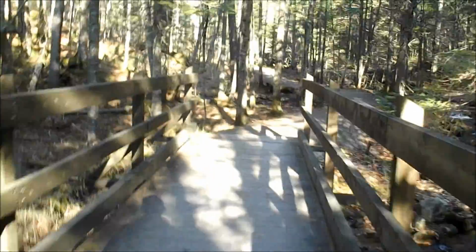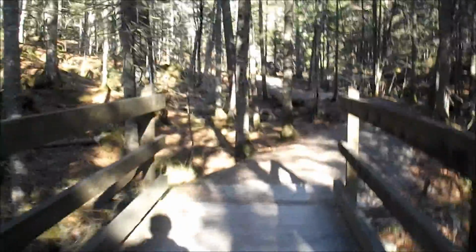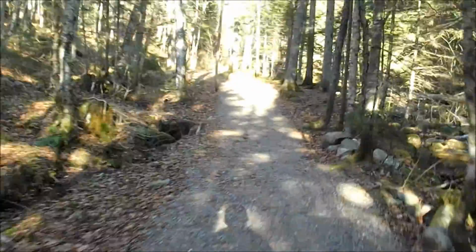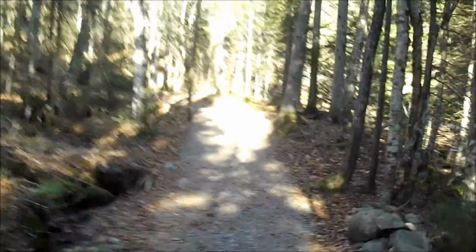So far, the trail is pretty well graded. This is my first hike in Canada and outside the United States, period. It's also my first time out of the United States, period. So it's 5 kilometers to the summit of Mont Mégantic. I'd say about a little over 3 miles. Let's see how this goes.